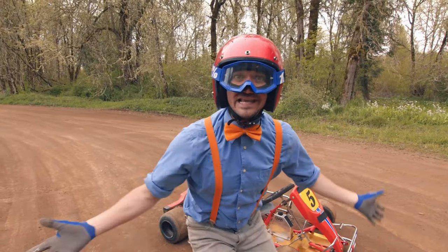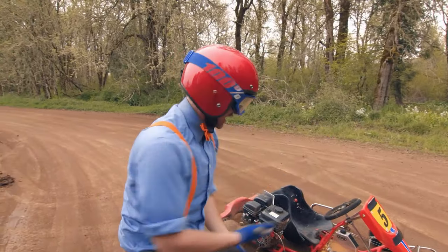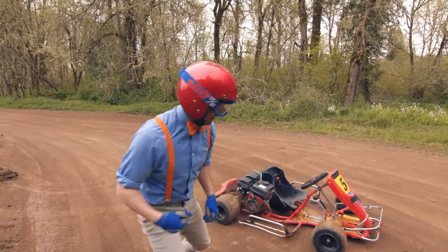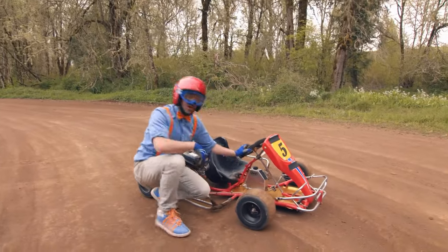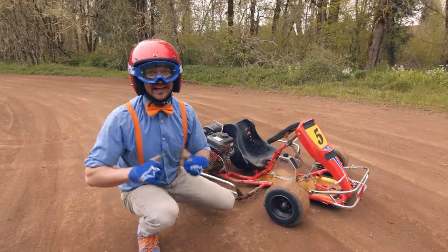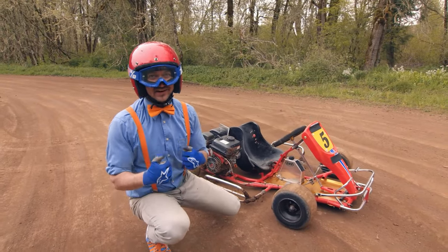Spun out! Yeah, that was so much fun driving this go-kart and racing this go-kart. Oh geez, this red go-kart. Yeah, the red number 5 go-kart did me so good today. We had a safe day riding go-karts together.